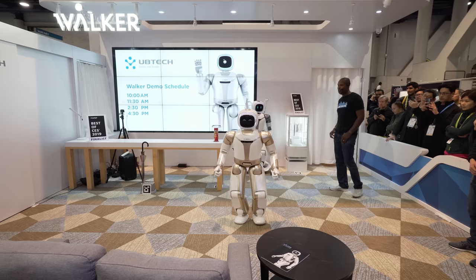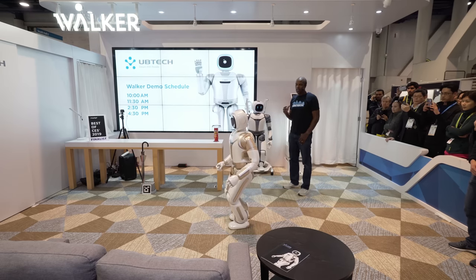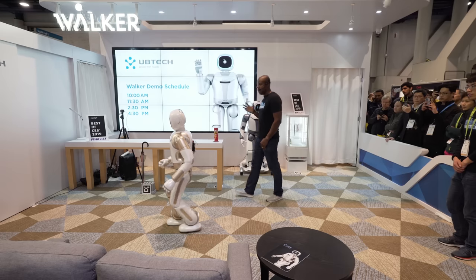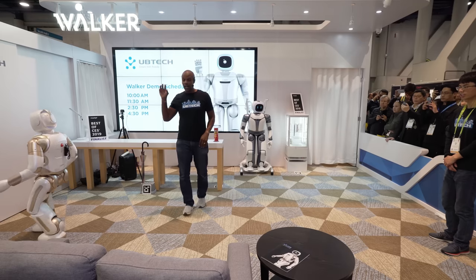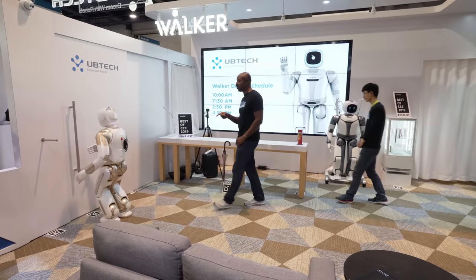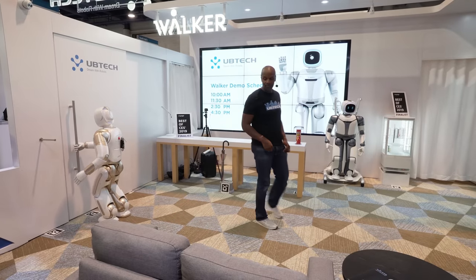So just like a human being, Walker can interact with his environment through facial recognition. He also has voice interaction and just by monitoring his environment. And he has a 6-microphone array so we can hear where the sound is coming from and who it's coming from. He also can be a central hub for your smart home applications like lighting, which makes life pretty easy.